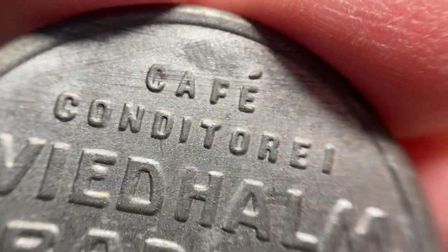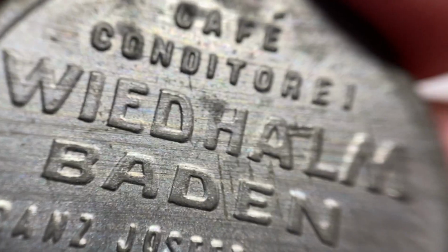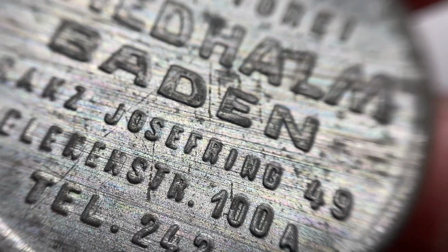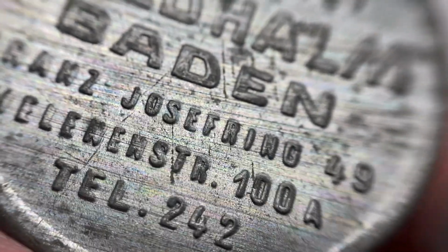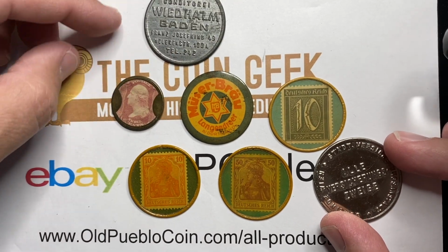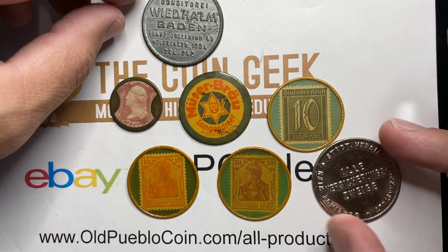The Cafe Conditori Wiedenholm Baden, Franz Josephine. Yeah, pretty wild stuff. Pretty wild stuff. So we got the U.S. 1860s. The rest of these are probably 30s and 40s.